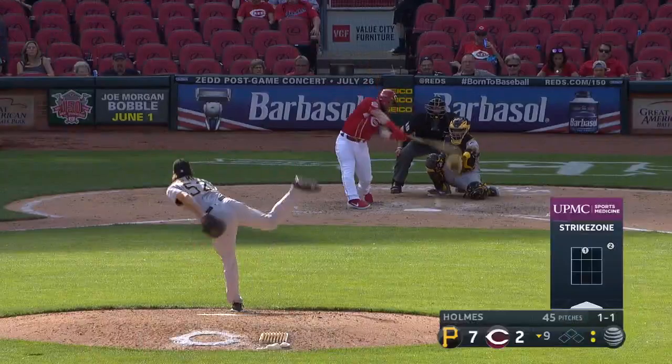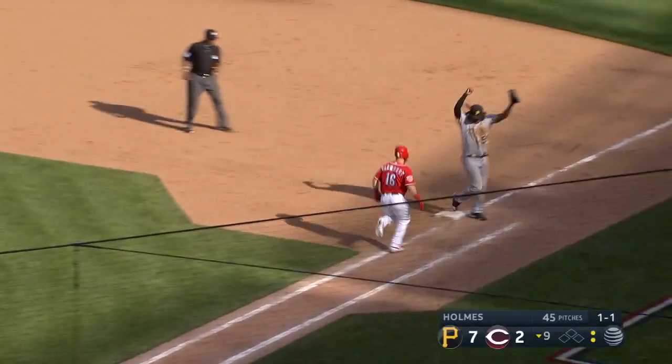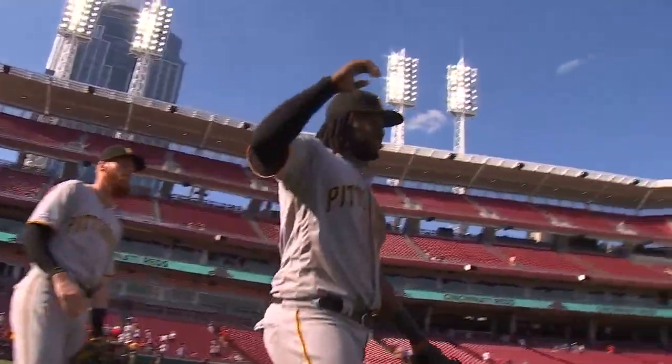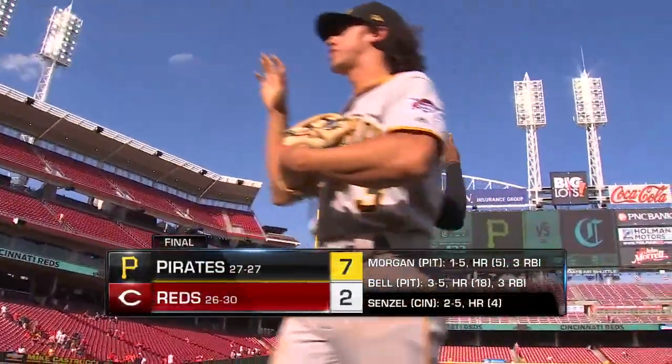Tucker Barnhart pinch hitting. A couple of big Pirate blasts. Upping the Buccos. Nice play. Dancing with the Stars. Yeah, to keep your foot on the bag on that one. Well, Bell showing some nimble feet and a pretty swing today as well. And the Pirates are in a split.